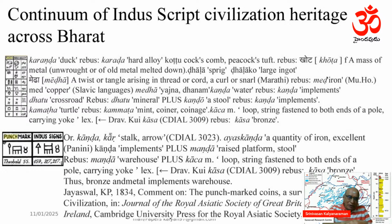Again, referring to Fabry's article, more symbols. Now, in this case, the fish symbols, and in another, signify a sequence of symbols, an expression, which appears in the Punchmark coin as a parallel in Indus script expression. Amazing, isn't it? So that means the continuity is so emphatic.